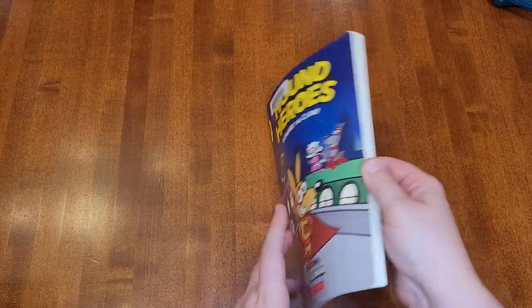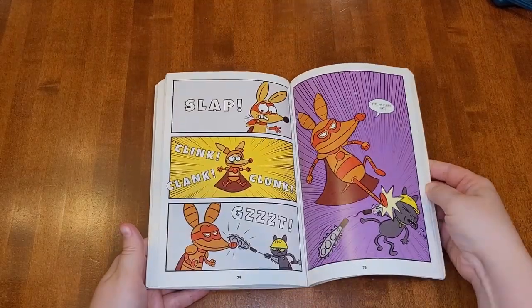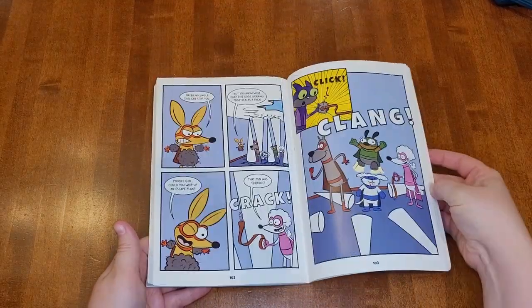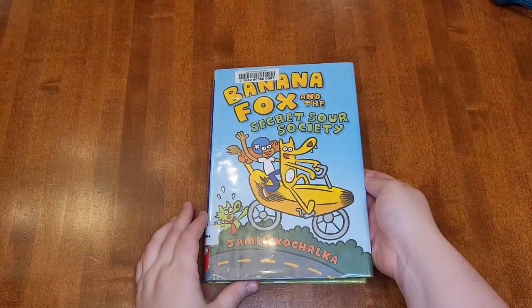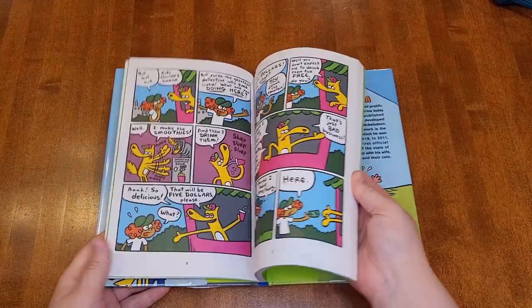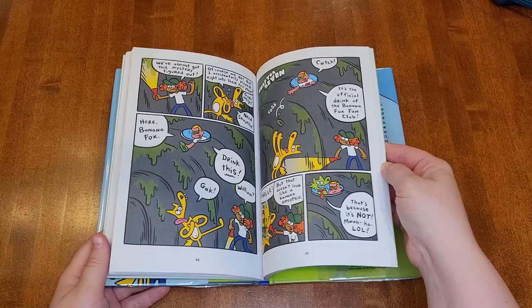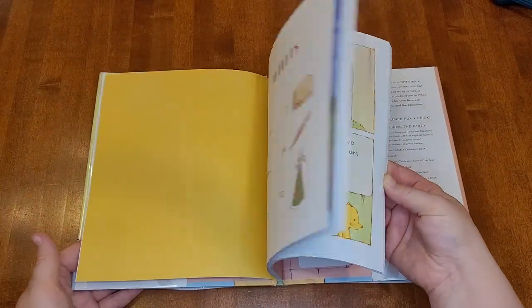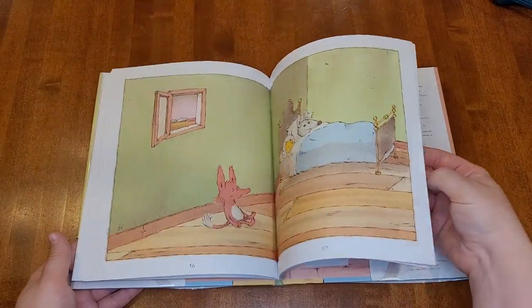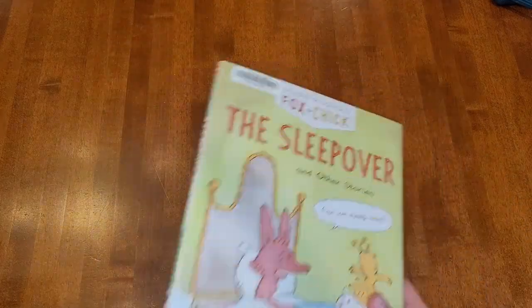Hound Heroes, Beware the Claw. These are dogs who are superheroes. There's a whole series of these. You can see fairly minimal text. Banana Fox and the Secret Sour Society. So he's a detective and he has to solve various crimes, but he's a banana fox, essentially. This next one I thought was really cute, Fox and Chick: The Sleepover and Other Stories. So it's a graphic novel, but it's separated into 3 distinct stories. So yeah, I thought that one was sweet.